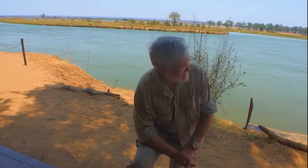We're at Old Mondoro on the Zambezi River. I'm told that the locals use the word Mondoro to mean lion. Although this place doesn't have a lot of lions, it has mostly elephants and buffalo and lots of other herbivores.